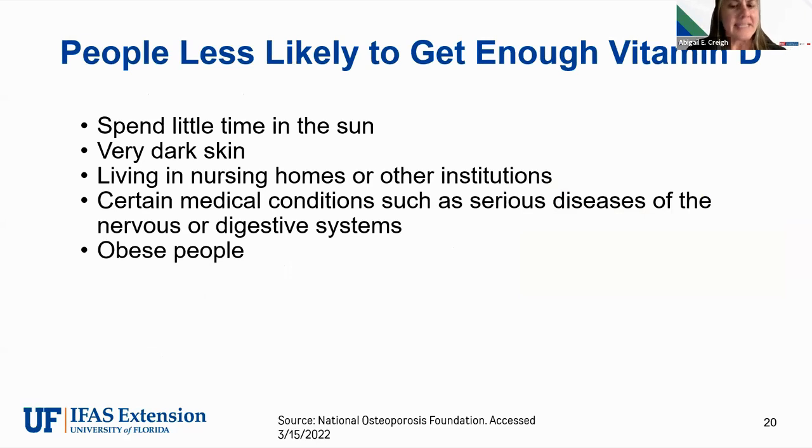People who are indoors, out of that wonderful sunlight, most of the time are more likely to have an insufficient amount of vitamin D. And older adults, and people with dark skin, have less ability to produce vitamin D from sun exposure. So they might be more prone to low levels of vitamin D.